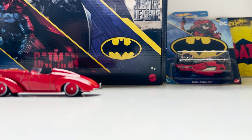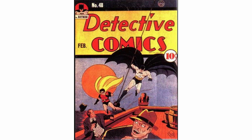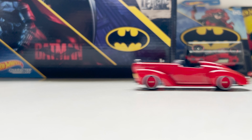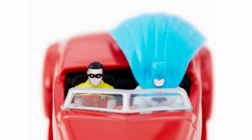And guess what? This Batmobile is based on one from Detective Comics number 48. Believe it or not, this is the second time the first Batmobile has been released. The first time was at 2021 San Diego Comic-Con, where it featured none other than Batman and Robin in the car. So that was the bonus.